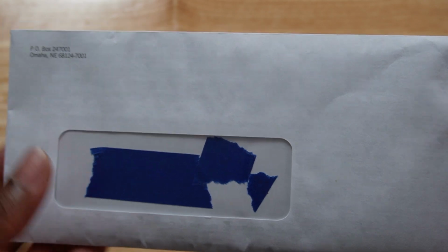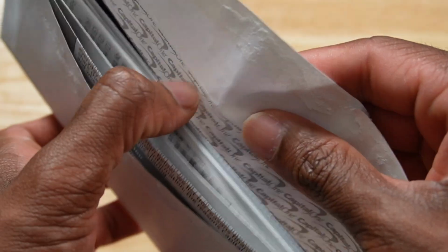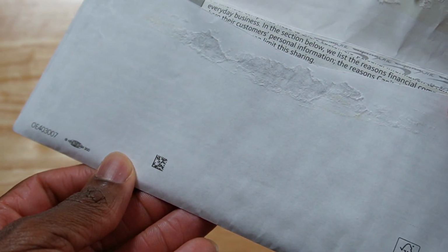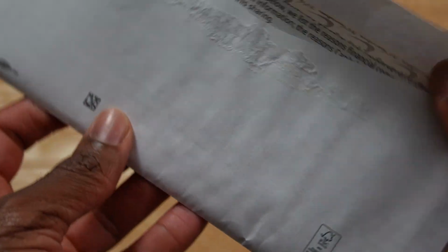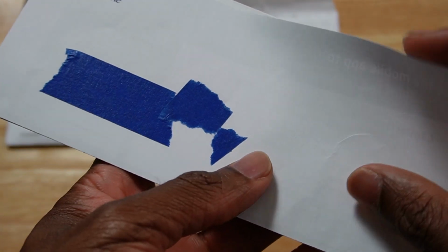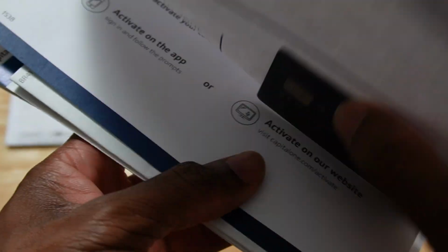So let's go ahead and take a closer look at the credit card and the contents within the envelope. So here's a close look at the envelope. Interesting enough, on the inside, we can see that the Capital One logo is all around, but there's nothing on the outside, which I find to be a very odd choice. So let's go ahead and pull out the contents of the envelope. Now the first page here does have the credit card on it, so let's go ahead and open that up pretty quickly here.